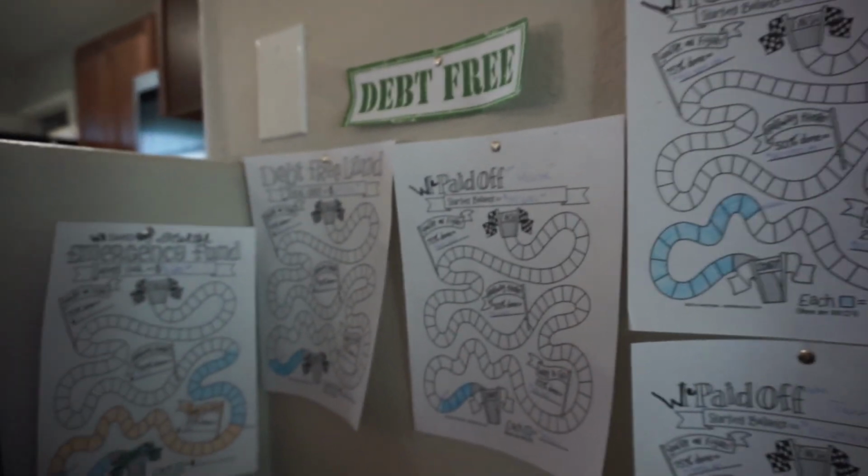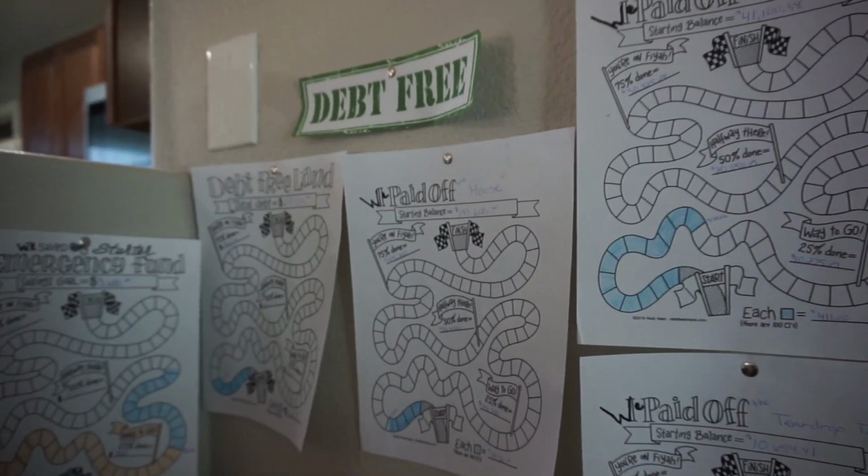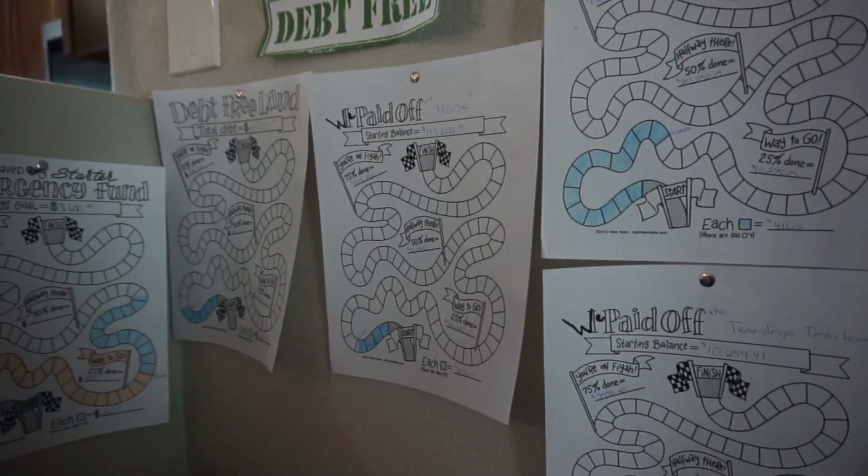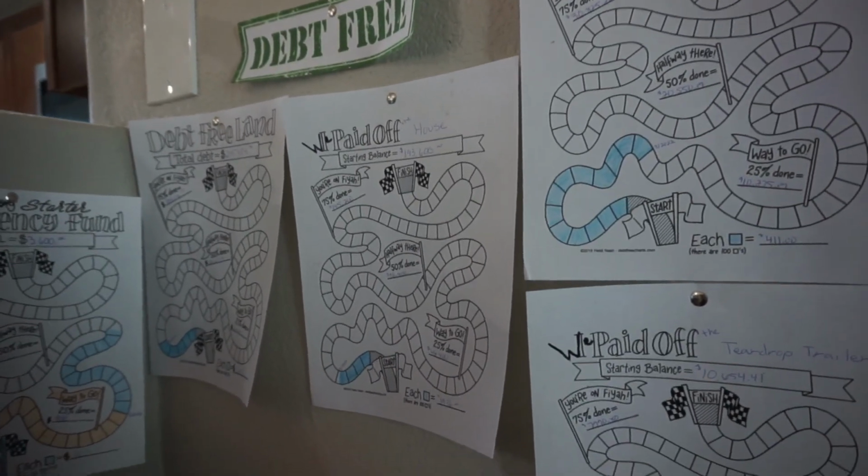So these are my trackers. Join me every month as we do our debt payoff and net worth update. And next month we'll actually be coloring in some of these squares.